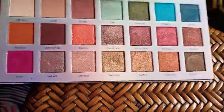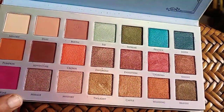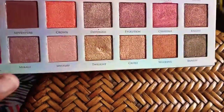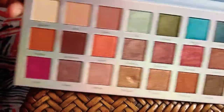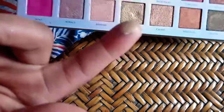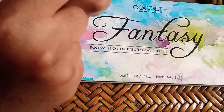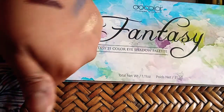The next we have is more Amazon palettes. This is the No Color Fantasy. And I don't really use this as much as the other one, because this is more like spring. As you can clearly see, there's a bunch of dips in it. Especially in that gold. That gold, Twilight, is, oh my god. Look at that. That is a dreamy gold.